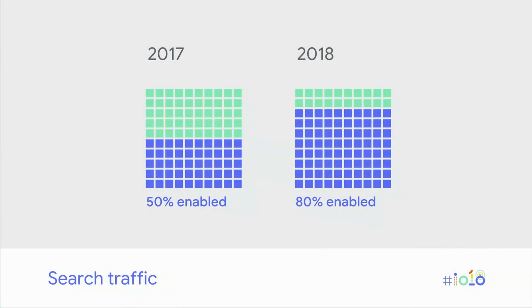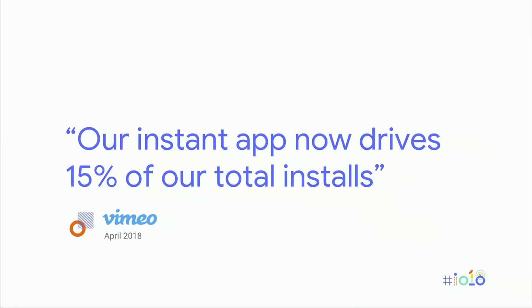When we also worked with them to get their Instant app out the door, they found that they only had about 50% of their URLs enabled for search, which meant that there was an opportunity to actually drive more users from those URLs that are indexed already to their Instant app. And today, they're actually at about 80% of their URL coverage in 2018. What is the result of all those efforts? They're now actually seeing almost 15% of their installs coming from their instant app. And again, our goal is to try and see how we can continue to drive even more traffic so that they can continue to capture all of these users.